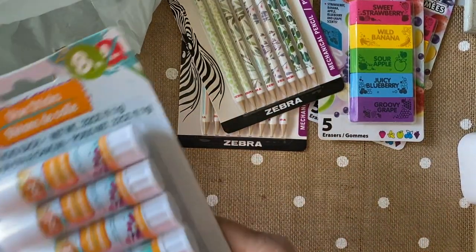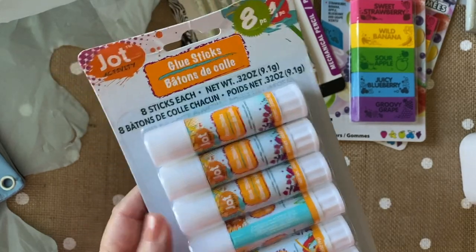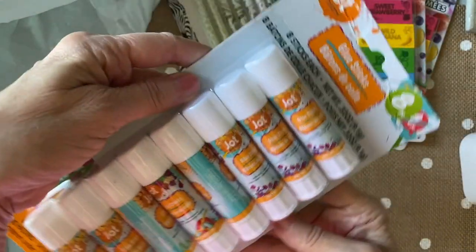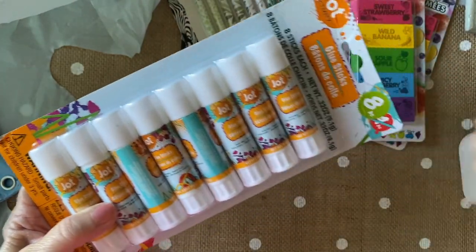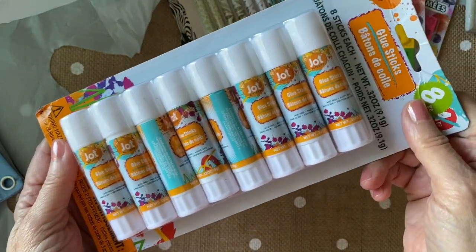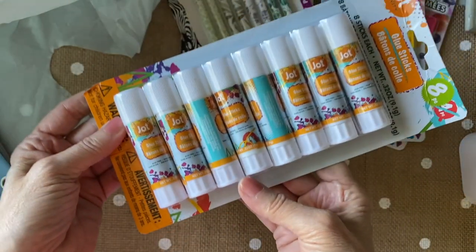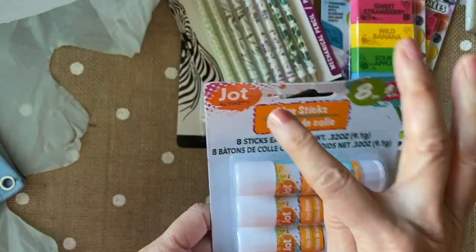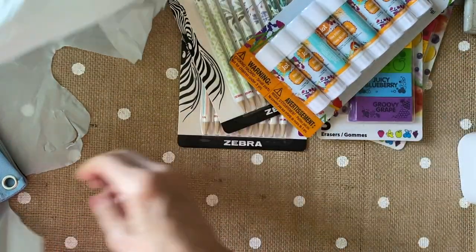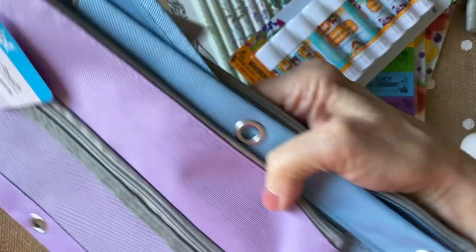What else? Oh yeah, so this is just a little pack of glue sticks, 8 of them. So we'll be pulling all of these apart, putting them in different bags or something. I don't know exactly how we're going to distribute them, but we'll figure it out. But that's cute. Kids can always use glue. This is the Jot brand. Oh, and then these things. These are really cute.